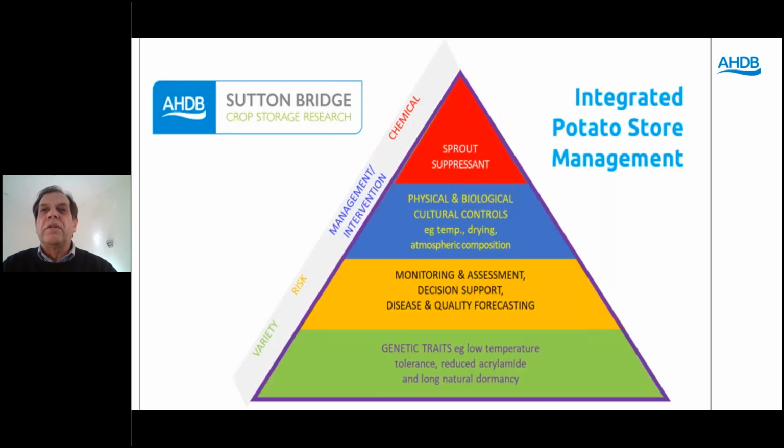Next slide, please. And this just summarizes that whole point really. This is integrated potato store management. At the top of this triangle, we've got chemical use, which is something we've relied on heavily in the past. We've got management and intervention in the blue band, which will continue to be necessary, but we need to get smarter at it. And we can do that by looking at issues such as risk in the yellow band, so getting better measures of risk.